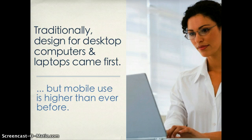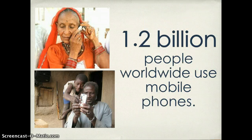Traditionally, design for the web began with design for laptops and desktop computers, but since then, mobile use throughout the world has exploded. Right now, about 1.2 billion people across the globe use mobile phones, and likewise other devices are being used more and more these days. It's becoming more widespread to use an iPad or another mobile device rather than a desktop or a laptop computer.